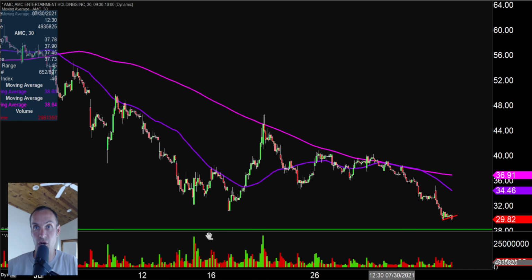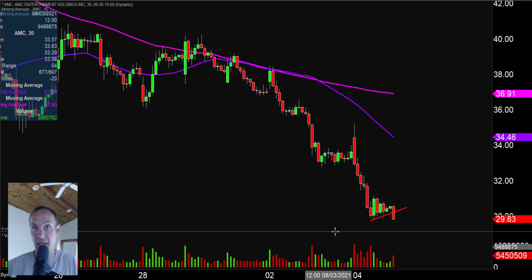So if this is the start of something bigger to the downside, I don't think anybody would be shocked to see it necessarily go down and hit that $28.50 mark. But then at that point, it's a question of, okay, is the price going to bounce at that area, or is the price going to just continue to bleed to the downside? Only time will tell. But yeah, very rough day. And then the last 30 minutes certainly didn't help anything out.